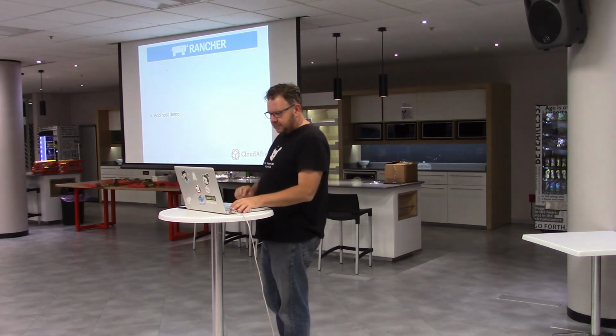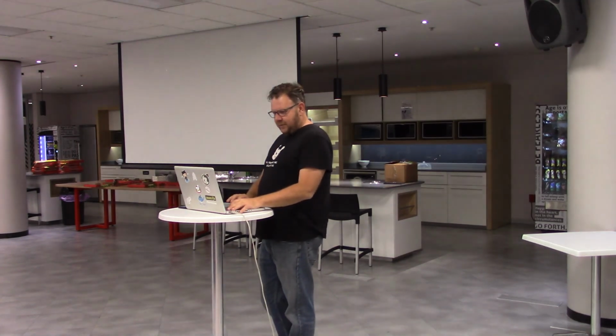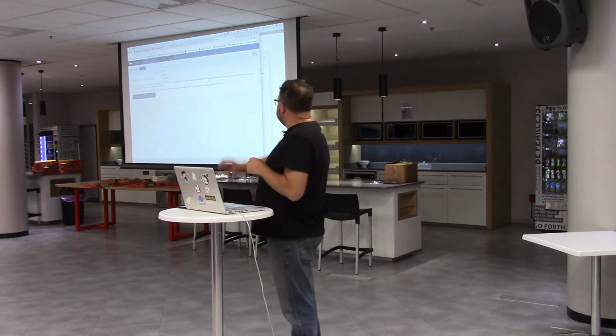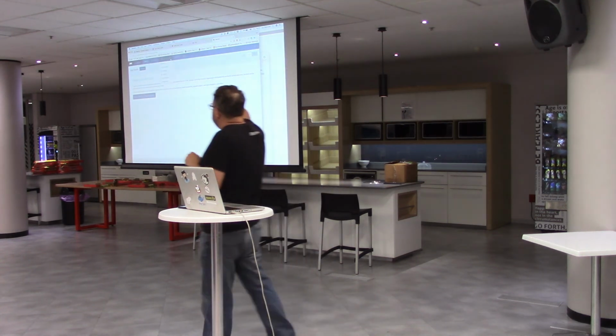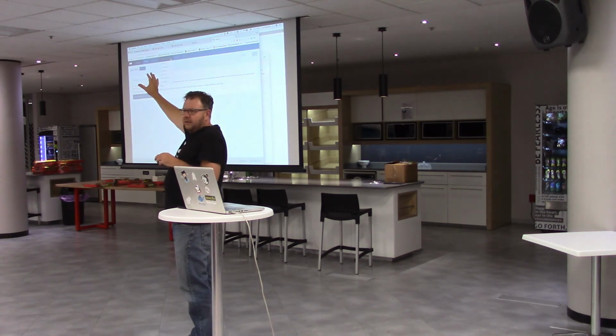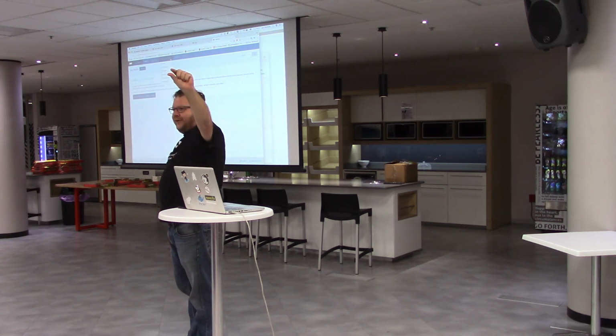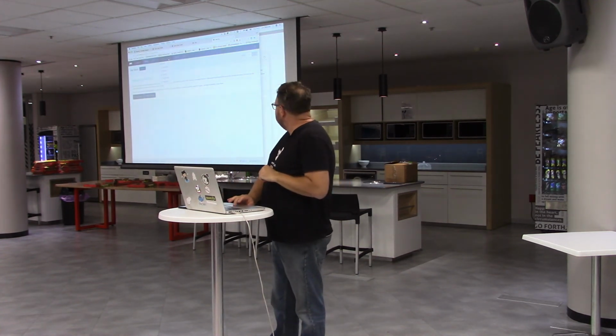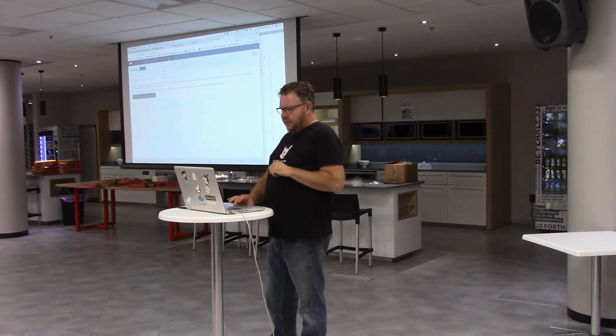All right, so let's go and have a look at some things. All right, so this is what you see after running that one Docker command. You get this pretty cool UI. So I'm just going to go into the infrastructure section here.